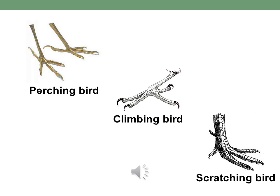So I hope you are clear with the feet structure and claw structure of these three types of birds: perching birds, climbing birds and scratching birds.